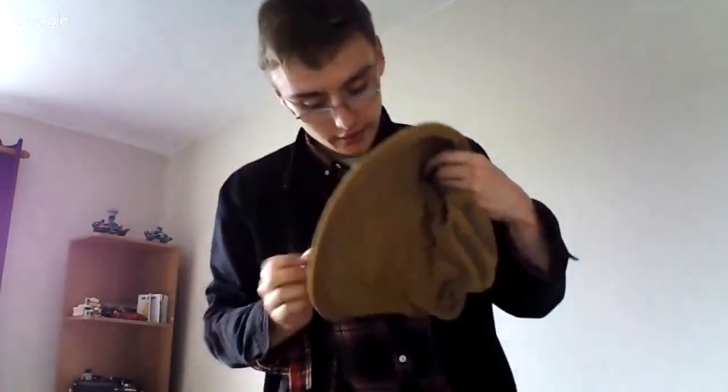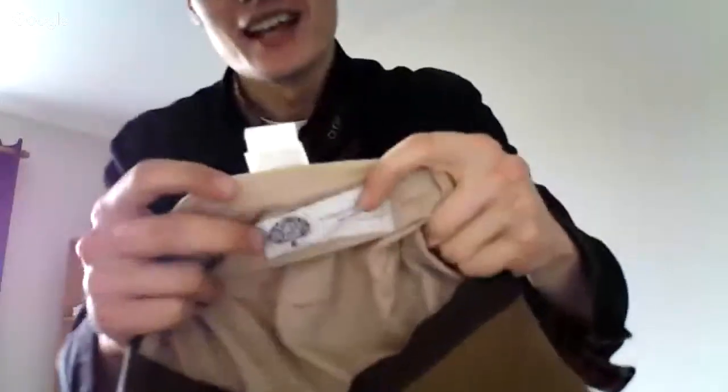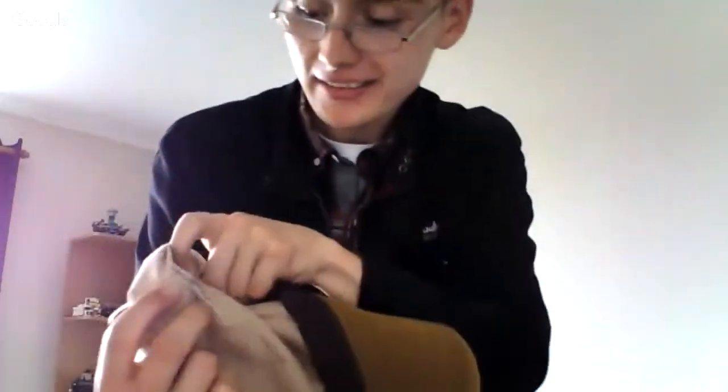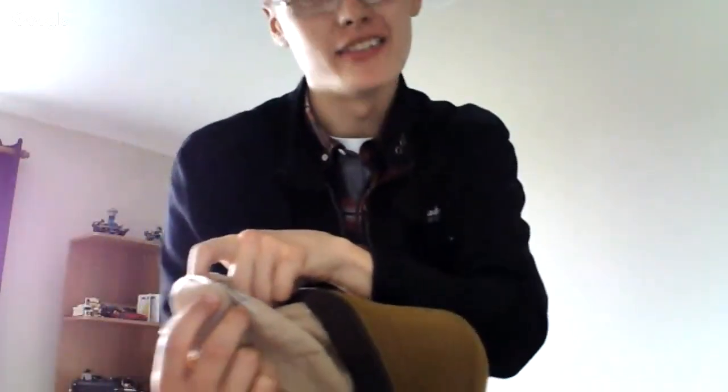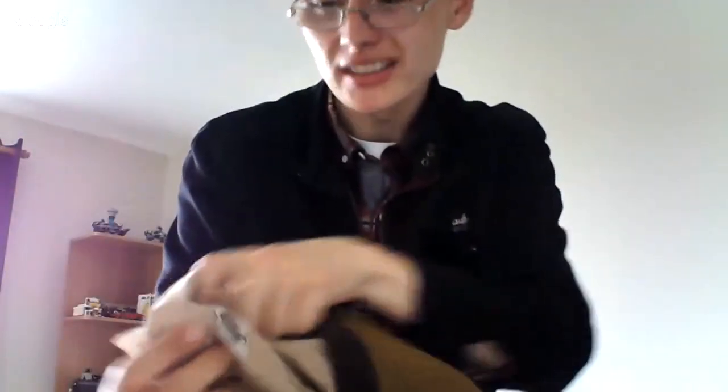This is all right. I like this. Oh, I like that. Oh, that's nice. Oh, yeah, I'm getting excited about this one. This is Christopher Dawes, really, really nice quality. You can feel the quality in this one. Christopher Dawes, exclusive country wear.